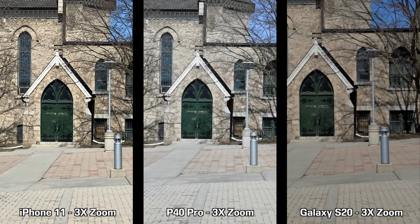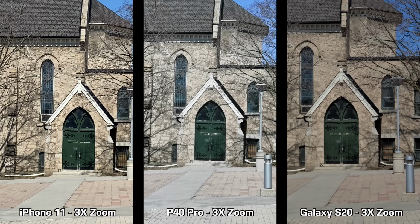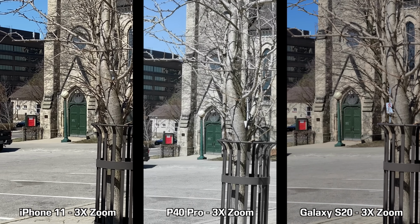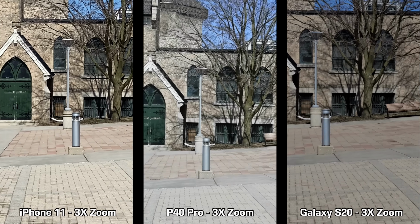And for our last video recording, I am doing 3 times zoom with the S20, the iPhone 11, and of course the Huawei P40 Pro. You may hear some noise behind me, someone is yelling something behind me. So this is how a recording would look like with 3 times zoom.